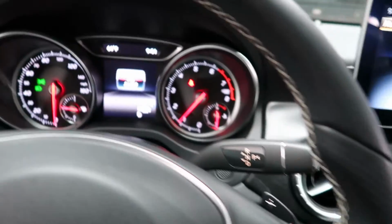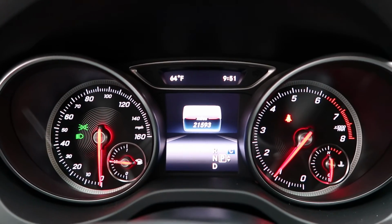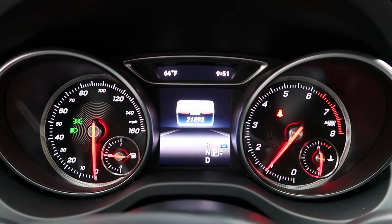The CLA has 21,593 miles. Carfax and service records available online.